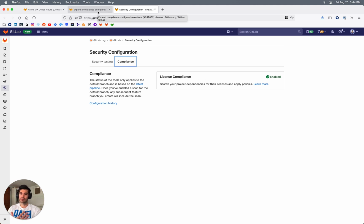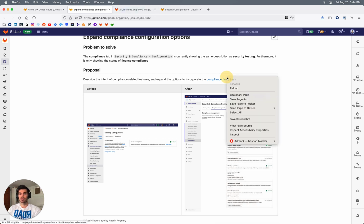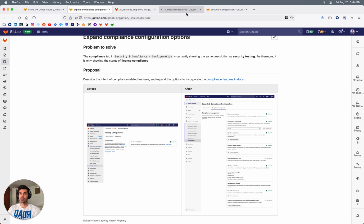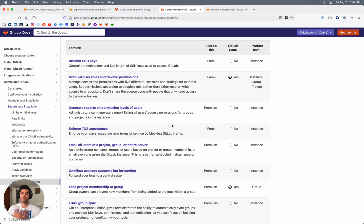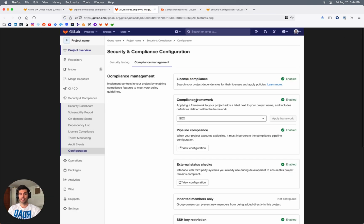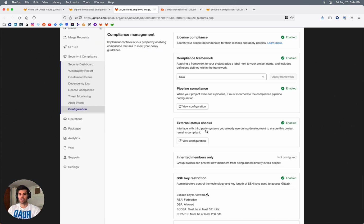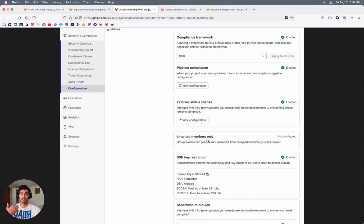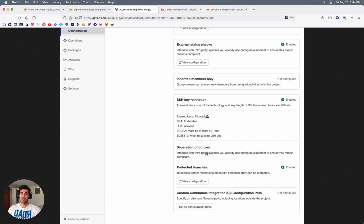So one thing that I'm considering is how we might actually make that page more useful. One idea that I had was to incorporate the features that we call out in our docs. So we highlight a number of features that users can take advantage of to be more compliant in their GitLab environment. But specifically, there are a few that we could highlight for a specific project itself. So we could highlight the usage of compliance frameworks. We could highlight the usage of external statuses, whether inherited membership is enforced or not, what the current SSH key restriction is, if they've done any separation of duty configurations.